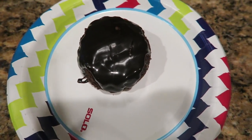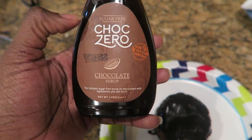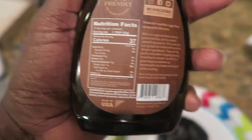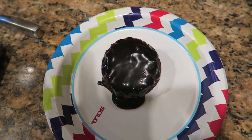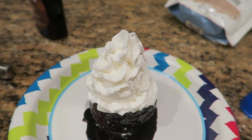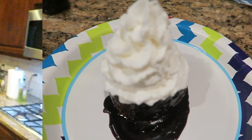Oh, y'all, I can't wait to eat this. To the top of the cake, I added a little bit of this zero chocolate syrup. It has 1 net carb in a tablespoon. Now I'm about to add my whipped cream. Y'all, this is probably the most exciting meal I've had all week. Y'all, I cannot wait to eat this. Hold up, I gotta put this on Instagram, girl, because I'm so excited. Let me go ahead and take a picture.